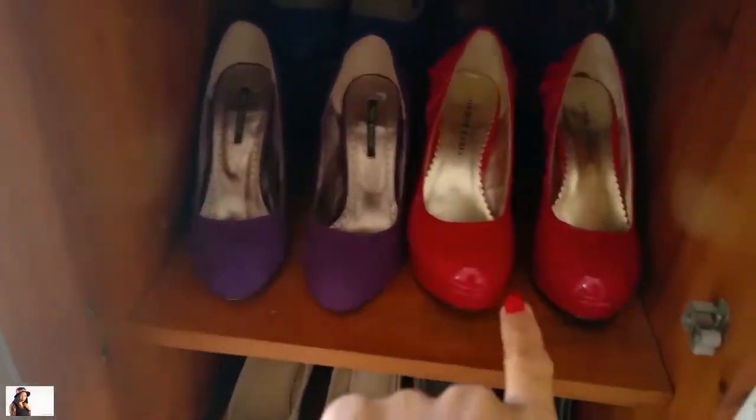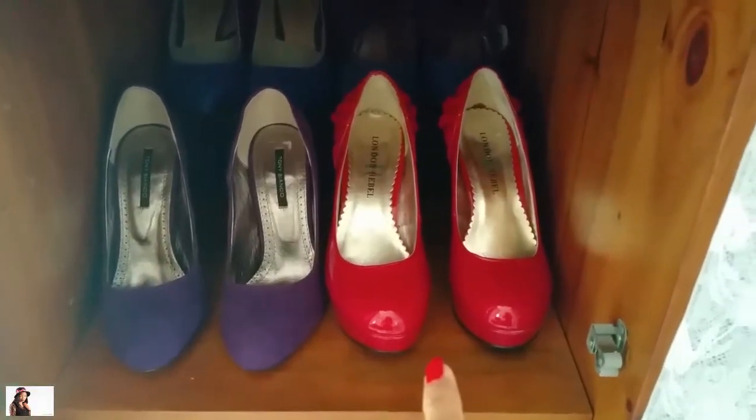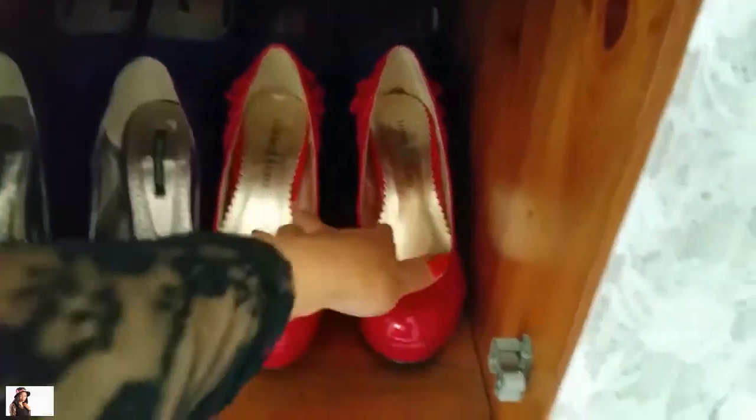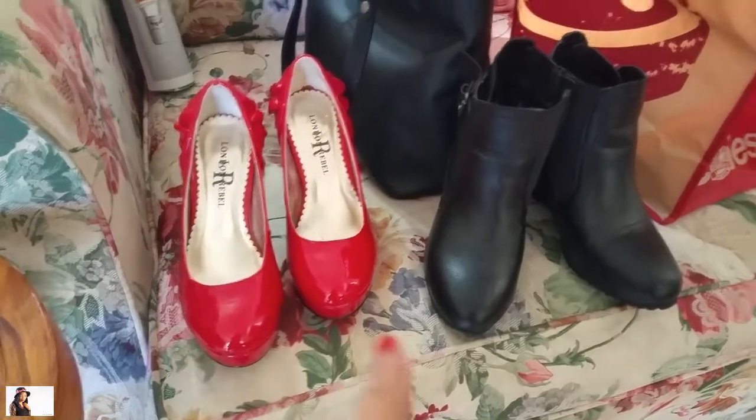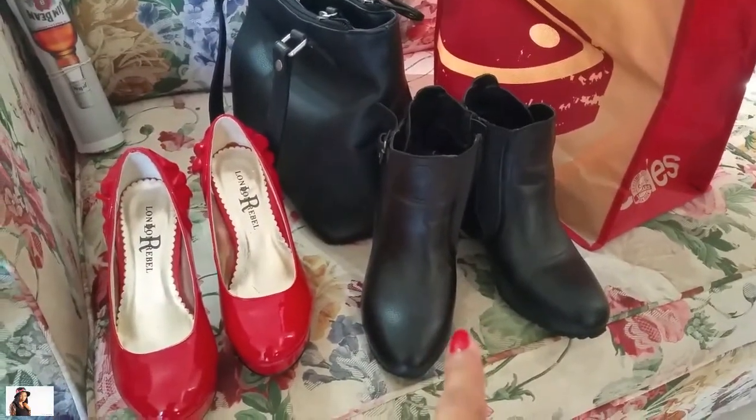I'm just gonna get my shoes. This is what I'm going to wear in the studio, and also I'm gonna bring that boots over there. So that's the red shoes and my boots for my change outfit later.